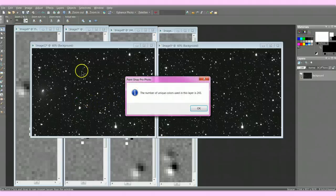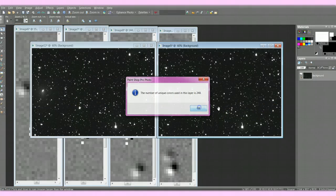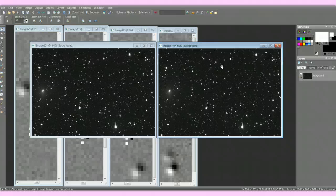Let's do a count layer here on the color on the layer count. On the original image, it's 243. Then this one that Donny claims to be the real one has 248. So right there, that's telling you not only is it an obvious difference, but there's a count difference.